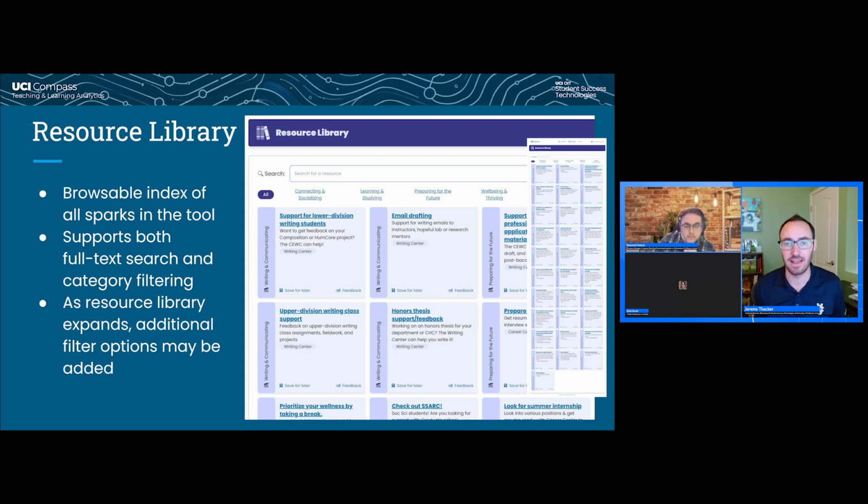Lastly, we have the resource library, or what we call the empowerment library. This is the list of things on campus that we want to be able to offer to students. As I said before, this will be offered in targeted contexts, so either that entry dashboard or specific to a class that they're in. But we also want to make this a reference resource, something that students can go through and browse.